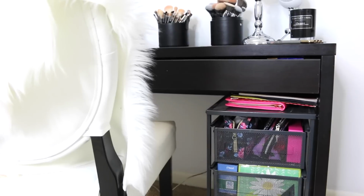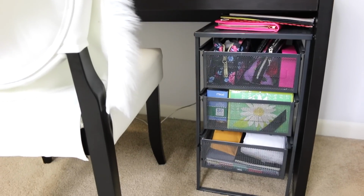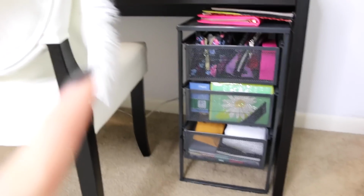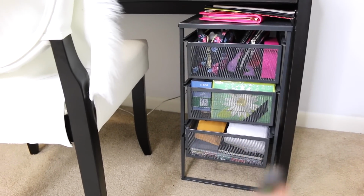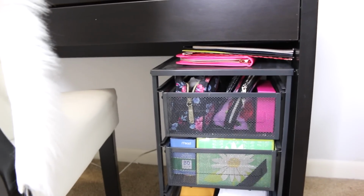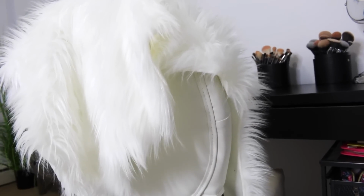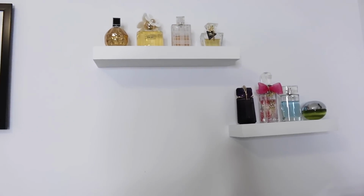Bad beauty guru. Since there's not a whole lot of storage in this desk, I needed to get some kind of storage for underneath it. I actually don't like the way this looks because I feel like it shows everything, but basically in here I just have random office things, pills, notebooks, paperwork. I got this chair on Amazon, and then this little rug that I have draped over it was from Hobby Lobby.